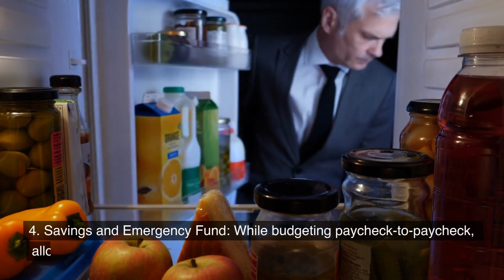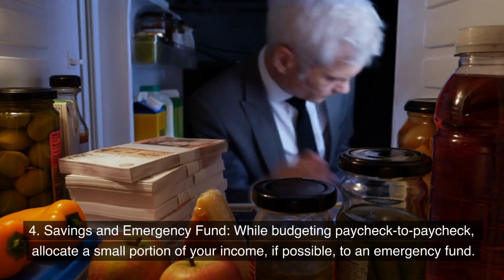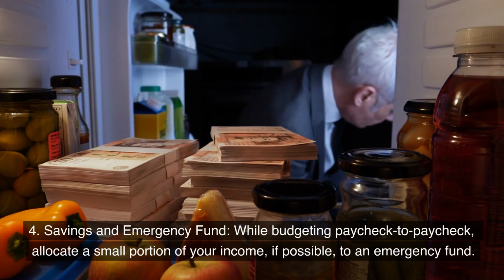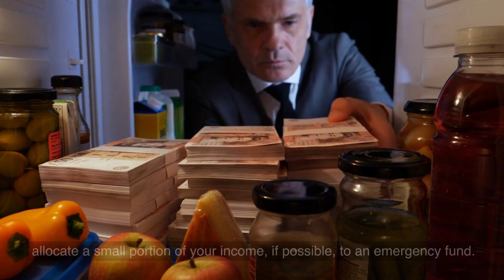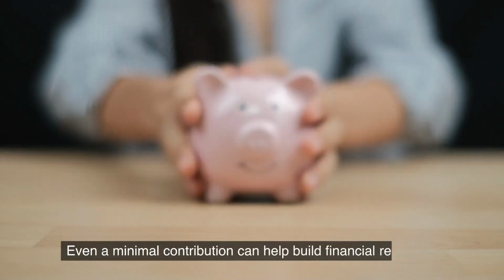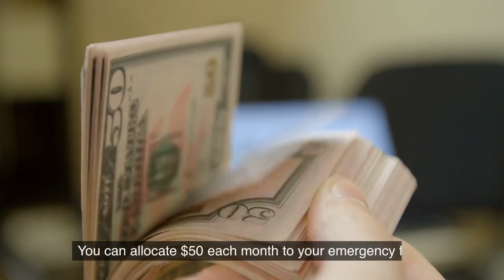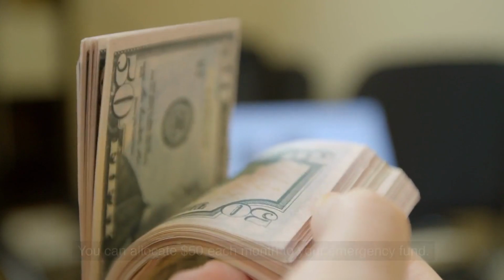4. Savings and emergency fund. While budgeting paycheck to paycheck, allocate a small portion of your income, if possible, to an emergency fund. Even a minimal contribution can help build financial resilience. You can allocate $50 each month to your emergency fund.